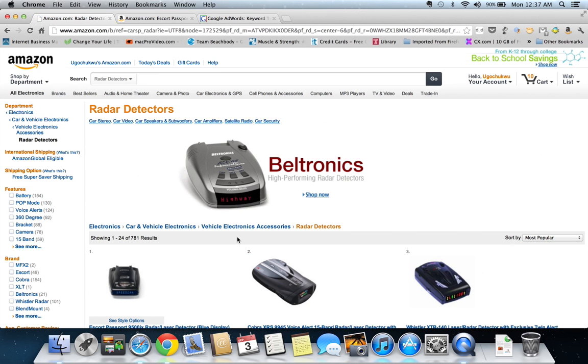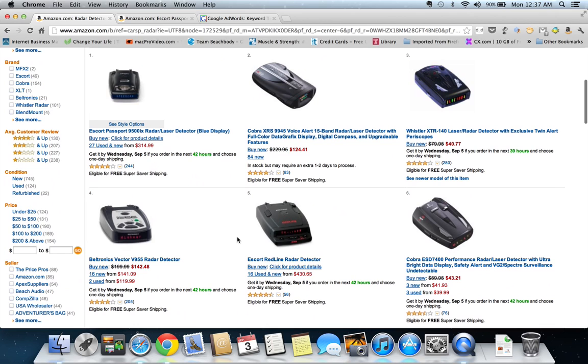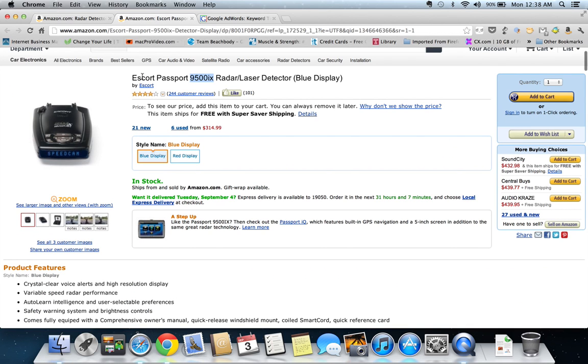So I'm in radar detectors, and what I want to do here is see what the #1 selling product is on Amazon for radar detectors. And it says that it's going to be this guy, the Escort Passport, whatever this is. It's the #1 selling radar detector for cars on Amazon. So what we're going to do is build a niche website around this product.